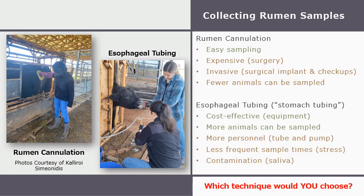Another downside of esophageal tubing is that more personnel are required. As you can see, I'm the only one pictured in the left image, but we have Michaela and myself in the second image here. And a lot of times there is contamination with saliva, and that can even lead to skewed results, and you don't even know why your experiment failed.